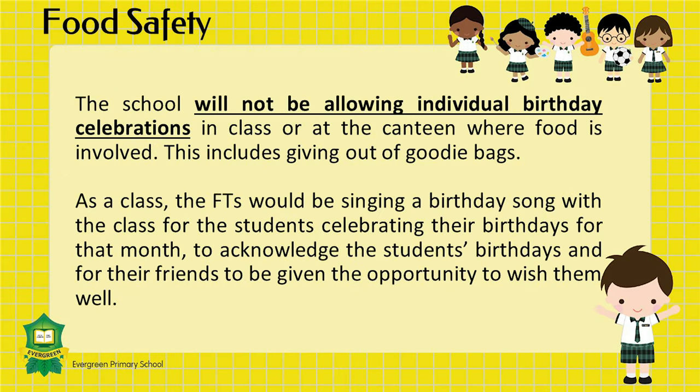On food safety as well, the school will not be allowing individual birthday celebrations in class or at the canteen where food is involved. This includes giving out of goodie bags. As a class, the form teachers will be singing a birthday song with the class for the students celebrating their birthdays for the month, to acknowledge the students' birthdays and for their friends to have the opportunity to wish each other well.